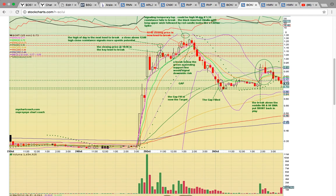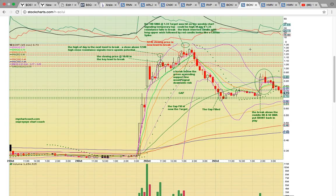This is the 15-minute chart we've been working on. You can see here these are annotations from yesterday. We were charting the whole thing, and then we alerted the top here when our 134 target got hit, the 100 SMA on the weekly chart, and that signaled the top. And if you didn't get out there, the break down at 2 o'clock below the ascending support line in EMA 4 and actually EMA 8 as well signaled downside risk.